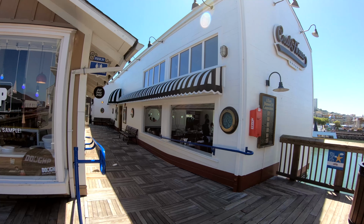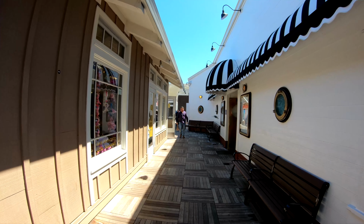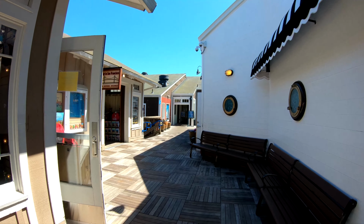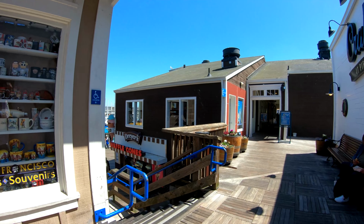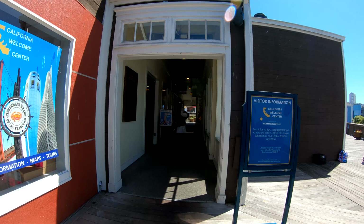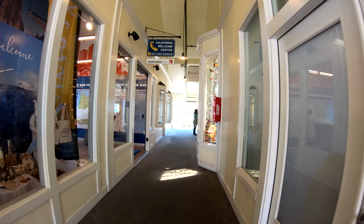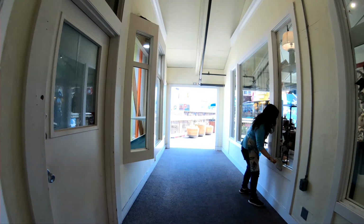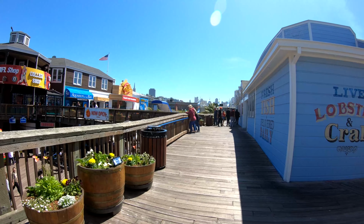The Crab House up here off to the right, really nice place. So, looks pretty good. Might have to check that out for dinner tonight with the wife. Place is absolutely huge. Forget how big this Pier 39 actually is. But this pretty much brings us back to the beginning here.